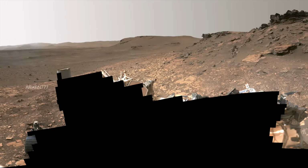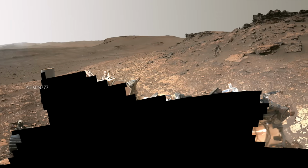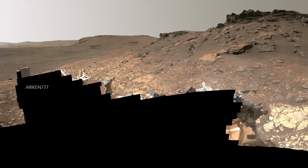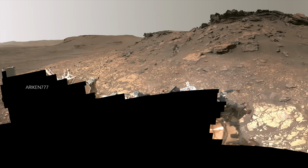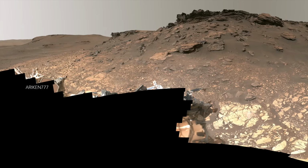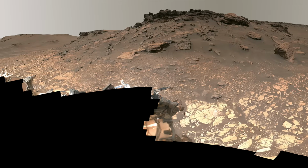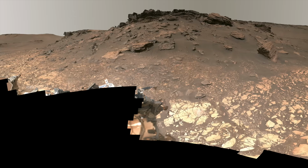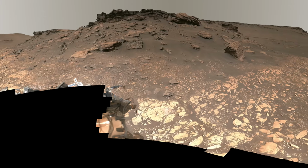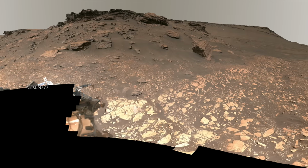Interesting Martian rocks surround Perseverance rover in this panorama showing an ancient river delta. The delta sits in the Jezero crater, an area where scientists surmise that billions of years ago a river once flowed into a lake and deposited rocks and sediments in a fan shape. Deltas are believed to be the best places on Mars to search for potential signs of ancient microbial life. Therefore, arrival at the Jezero Delta had been a primary goal of the Perseverance mission since the rover landed on Mars.